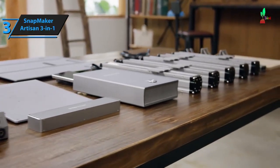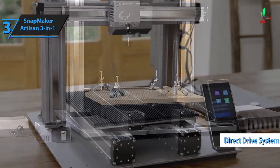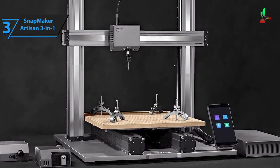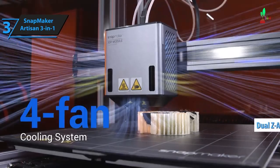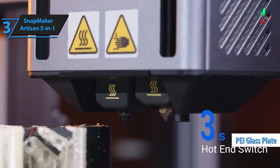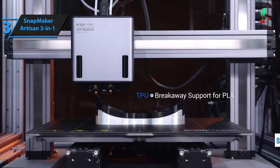The Artisan boasts an increased build volume, faster speeds, and quick-release modules that can be installed within minutes. Its direct drive system incorporates a unique dual hot end, allowing two extruders to share a single toolhead. Among its standout features are rapid linear rails on the X and Y axis, a conventional dual Z axis for stability, a double-sided PEI-coated glass plate, and integrated Wi-Fi. The laser module is a powerful 10-watt unit capable of engraving and cutting materials up to 8 millimeters thick.